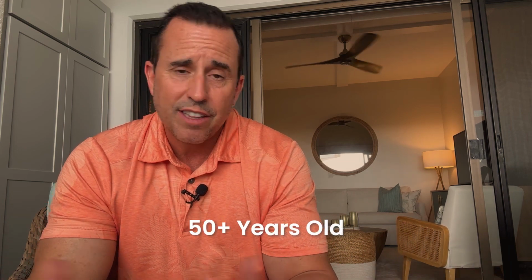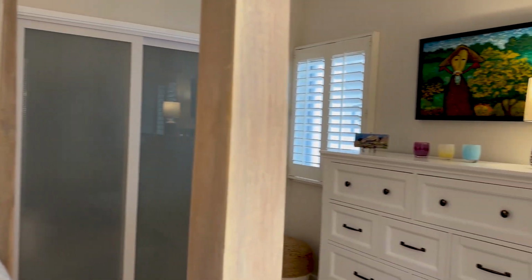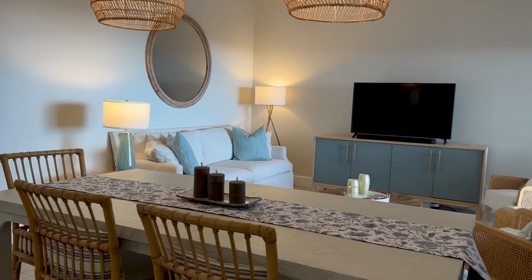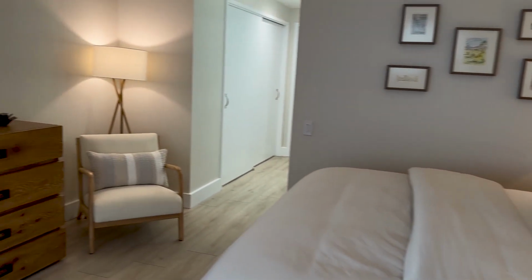Okay, moving on. Item number 4, totally remodeled. Now, as I said, a lot of these buildings are 50 plus years old, and a lot of these units haven't been remodeled in decades. My client in this property remodeled this thing top to bottom, front to back, left to right. It is fantastic.